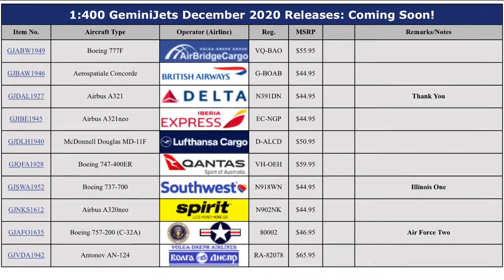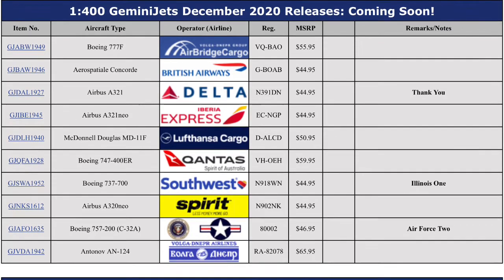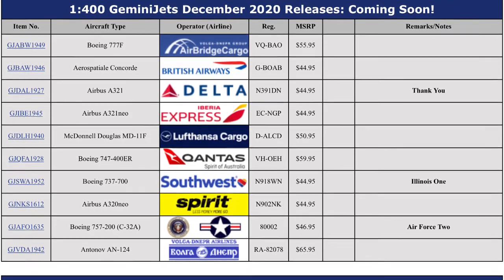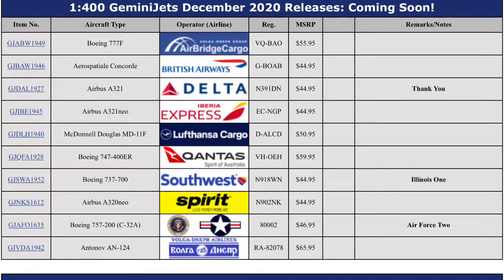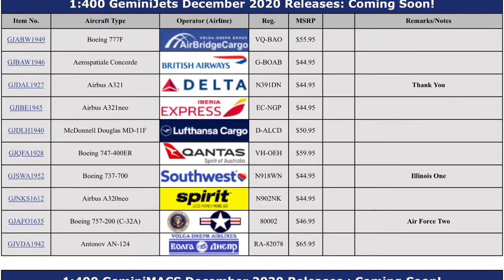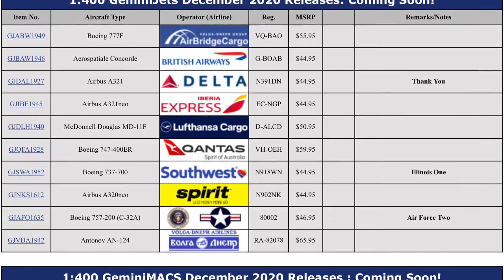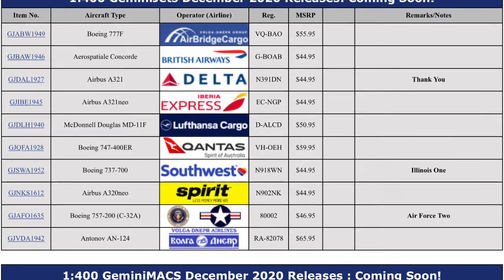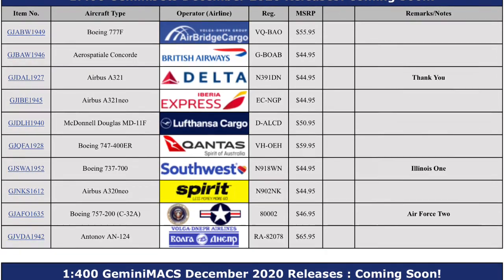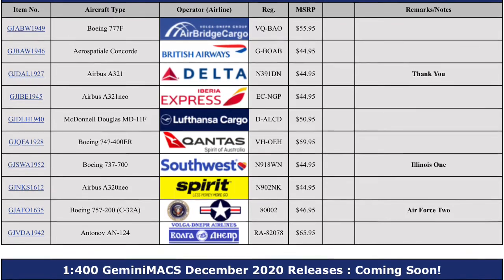Okay, so that is all the releases. My thoughts, pretty good. I'll give them that. No regional jets, unfortunately, but I will definitely take Illinois 1. I wish I could get it, but I've kind of filled up my Christmas wish list, so I'll have to figure out something else. But dang, this is actually a little bit better than I expected. Delta Thank You, obviously that's going to be redundant for those that already have the NG release, but if you don't have it, then this would be really great for you to have.